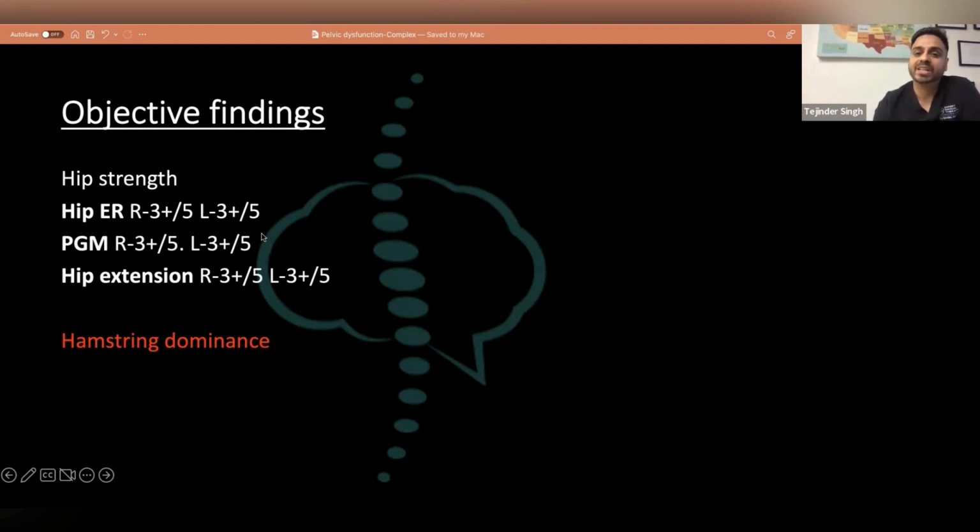Okay. And that's why regional interdependence is so important. You can't just keep treating one area. You have to go up and down and break the biomechanical pathway. You have these primary dysfunctions, secondary dysfunctions, and muscles not able to activate and produce force. Okay. And of course, hamstring dominance.